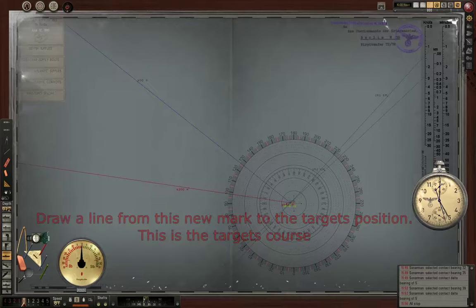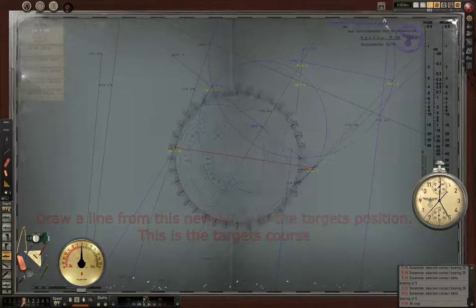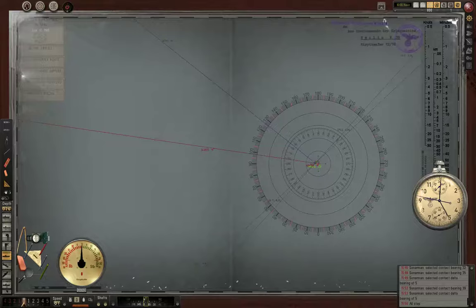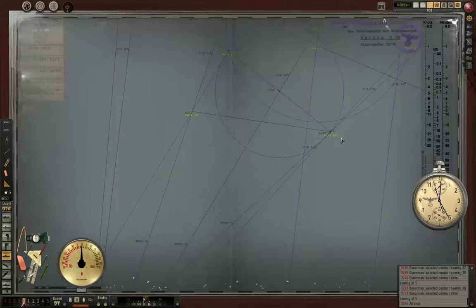What I just did is I drew the target's course. This is the course of the target, right here. So the target is traveling on a course of 98 degrees from west to east. Amazing, isn't it? What a little bit of advanced geometry can do.